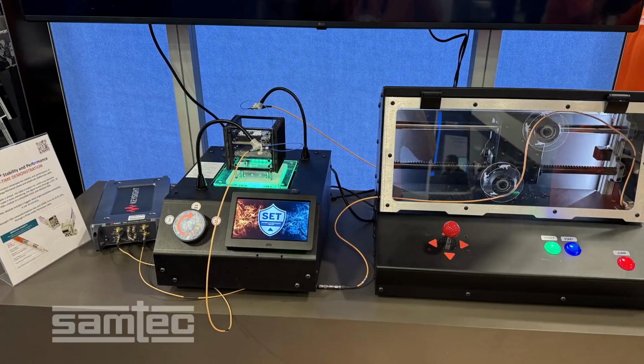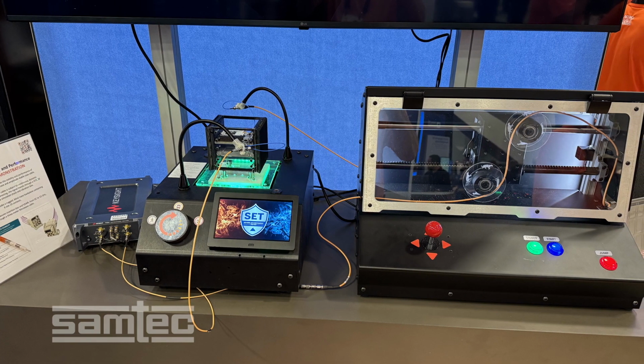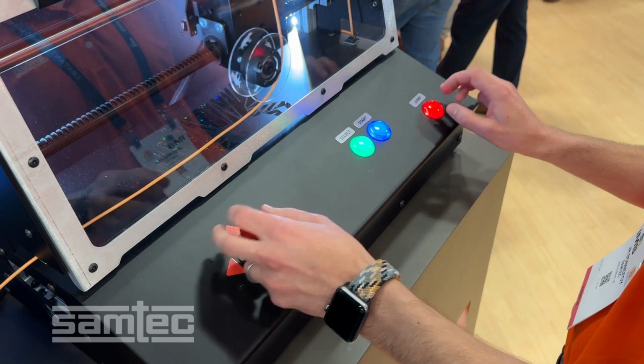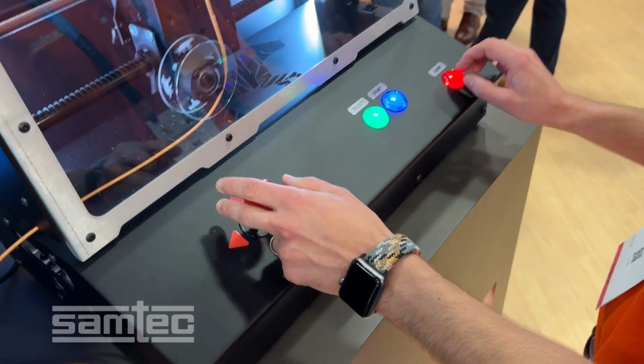The next demonstration shows the stability and performance of Samtec's NitroWave phase and amplitude stable coax cable. The cable is subject to continuous dynamic flexing because it's connected to a video arcade game. Really, we are actively flexing the orange NitroWave coax cable and displaying the results in real time. The flexing is controlled by whomever is playing the game.